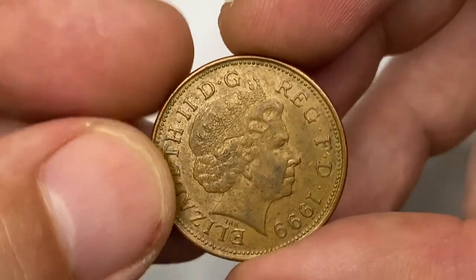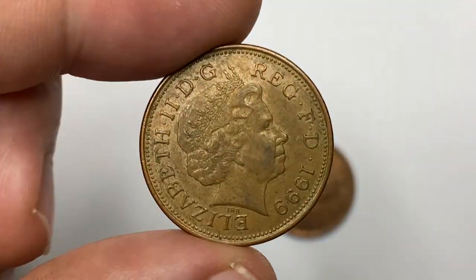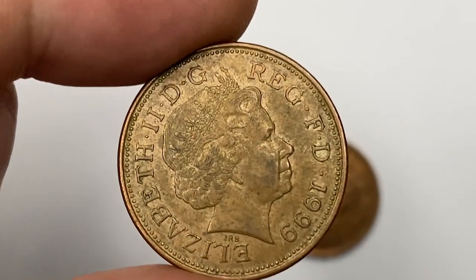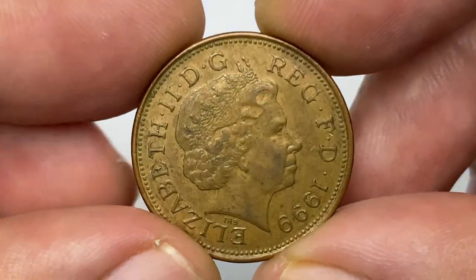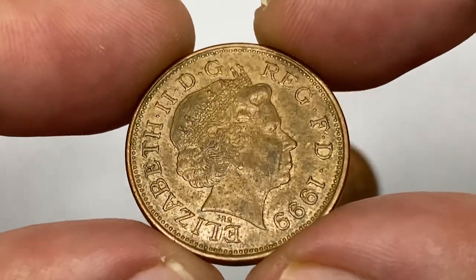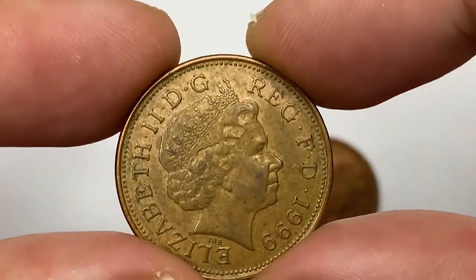Metal composition is copper-plated steel, weight is 7.1 grams, diameter 25.9 millimeters. The obverse highlights Queen Elizabeth II's portrait, while on the reverse, within a beaded circle, a plume of three ostrich feathers within a coronet, the so-called Badge of the Prince of Wales.